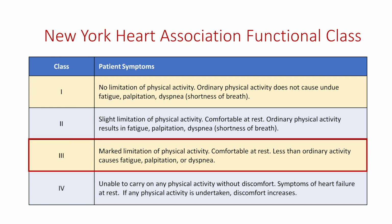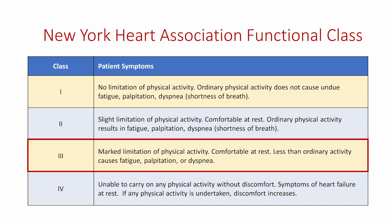So I'm sure that we're all familiar with what a New York Heart Association Class 3 patient is. They have marked limitations of physical activity, they're comfortable at rest, and less than ordinary activity causes fatigue, palpitations, or dyspnea.